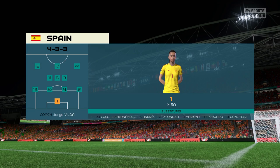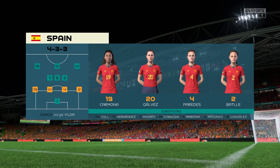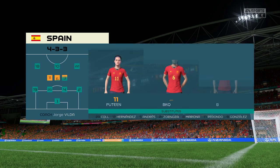Here's the lineup for Spain. Well, the wingers will be key here. They have to choose the right time to give width and the right time to come infield to support the centre forward. If they can do that, they're a potent front three, no doubt about that.